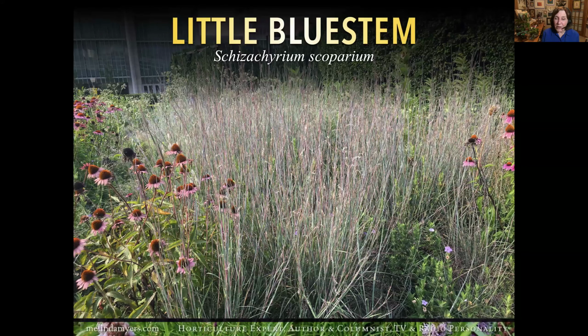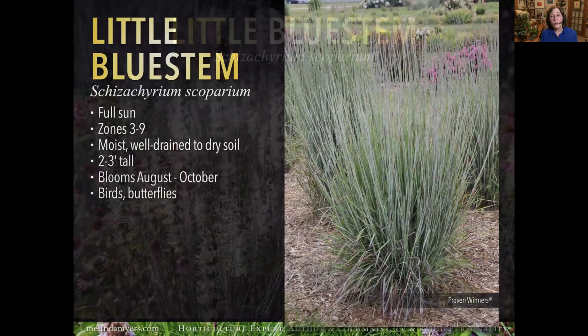Little bluestem can be a problem with heavy clay soils. It will survive, but it tends to be floppy until it gets those deep roots established. Nice blue-green foliage like you see here. Good fall color.